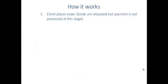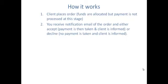So how it works: client places an order, as you've just seen. It's very simple to do. Funds are allocated from their card, but payment is not processed at that stage. You receive a notification email of the order, and either you accept, and you can do that by clicking online, or you can call us to let us know. At the point when you accept, we then do take payment.